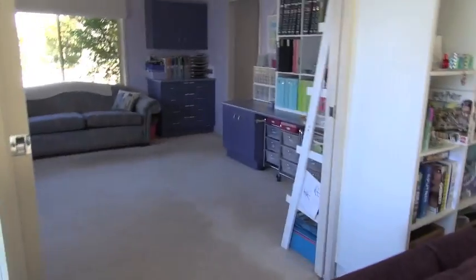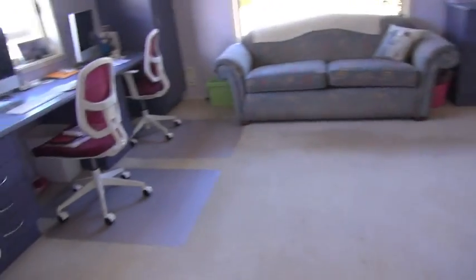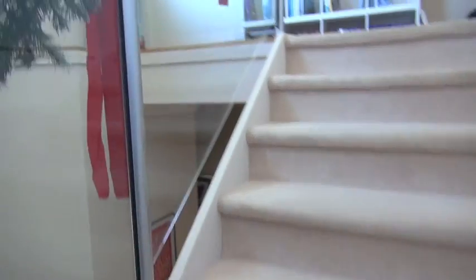There's nothing in the scrapbook room, I don't think, this year. And I said we could actually have some more decorations. No, nothing in here, and I'll take you upstairs. Okay, so I'll take you upstairs now. Not a lot up here, but we do have a bit.